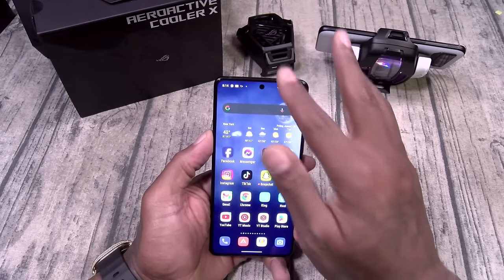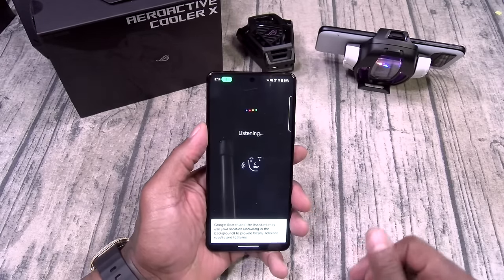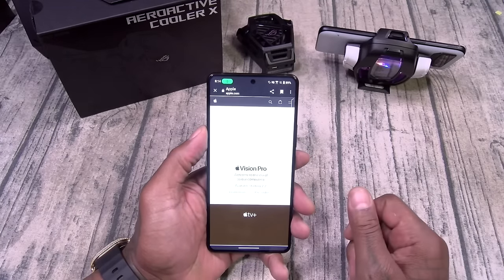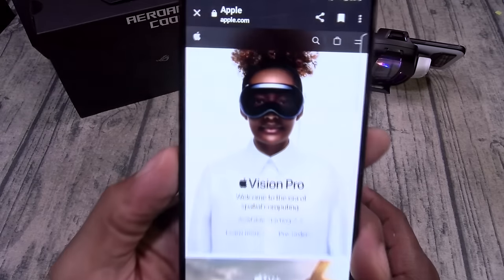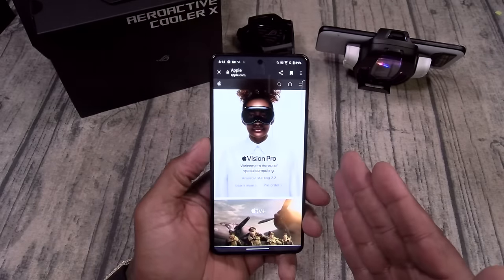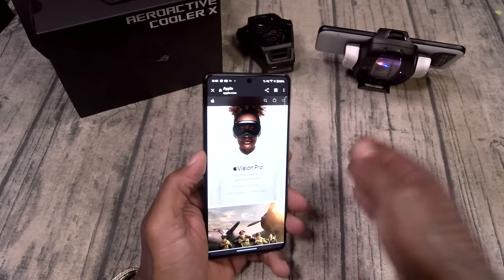All right, let's check the web browsing speeds. Go to apple.com. Okay, speaking of Apple banana head peasants, bro, now, Apple Vision Pro. Let me just say this real quick. Everybody asking me, am I buying the Apple Vision Pro? Hell no. Yo, think about it like this. $3,500 for this shit?